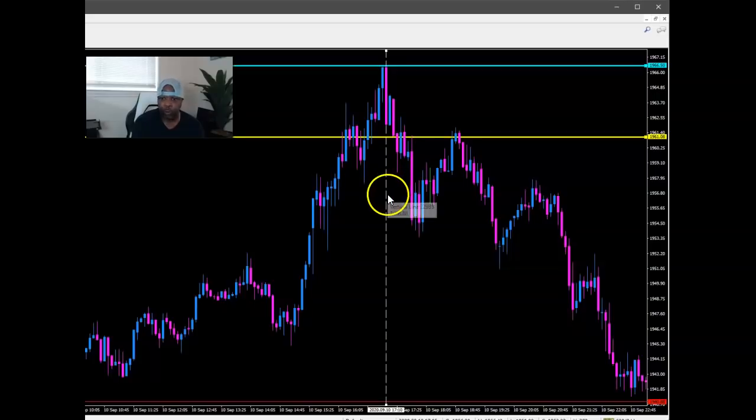So the way to avoid that is to be patient and wait for the pullback after the impulse move. Wait and see. If so, you get in at a better price. Will you always know the exact point? No, not even me. I don't know the exact point. But what I do is wait for that because I know it's coming, and therefore my stop loss is now automatically reduced. Why? Because I'm getting in at a better price.